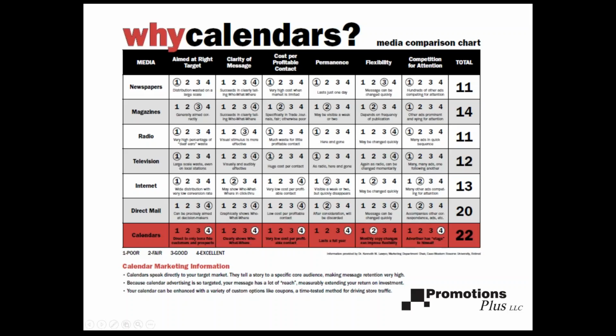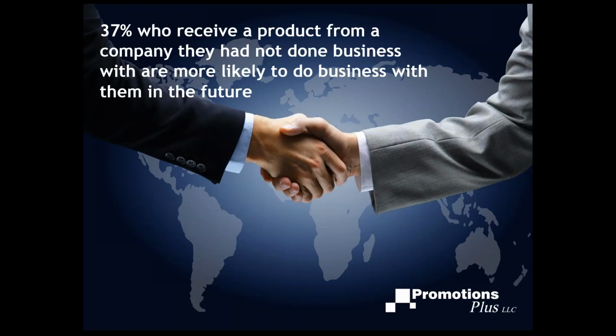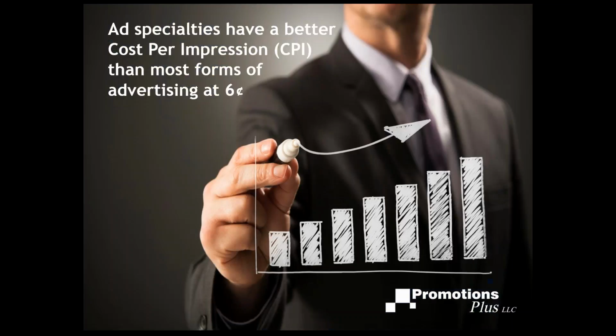One thing about promotional products is that they can be a call to action. 37% of people who receive a product from a company that they hadn't done business with before will likely do business with them in the future. So if you're wanting to drive people to your website or to educate them, promotional products are a great way to do that, and in a very targeted manner as well.